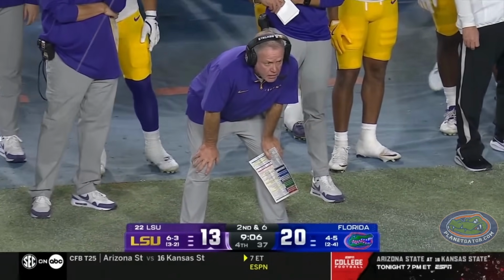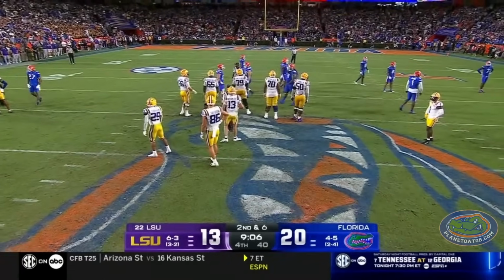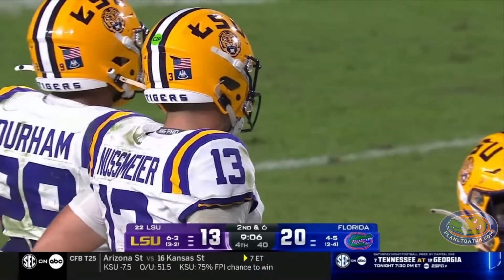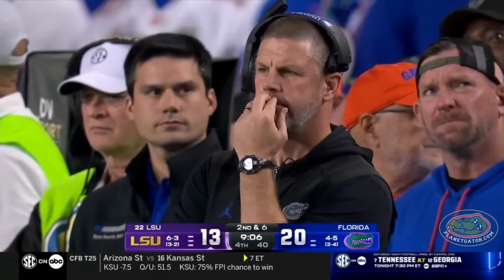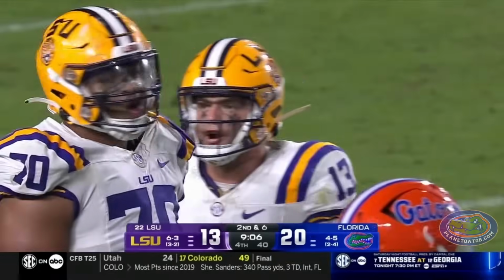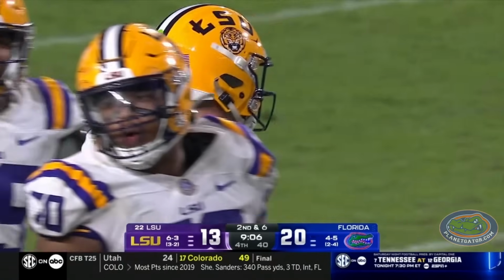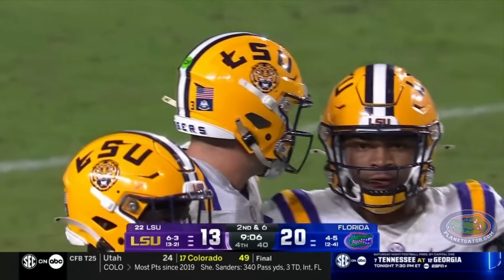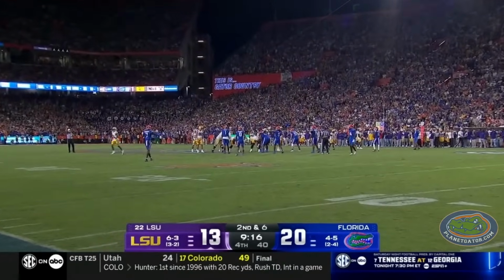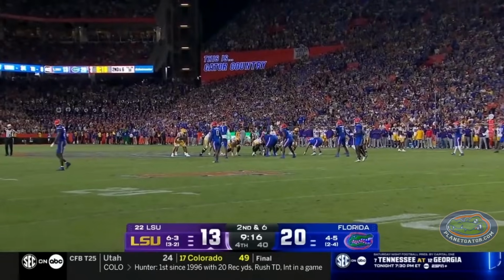.906 on the game clock. Please reset the game clock to 9 minutes, 16 seconds. Set the play clock to 40. Like start on my signal. Like I just said, 9 minutes and 16 seconds on the game clock. 9-16. Yet to move the clock. There it is. 2nd down and 6 for LSU.